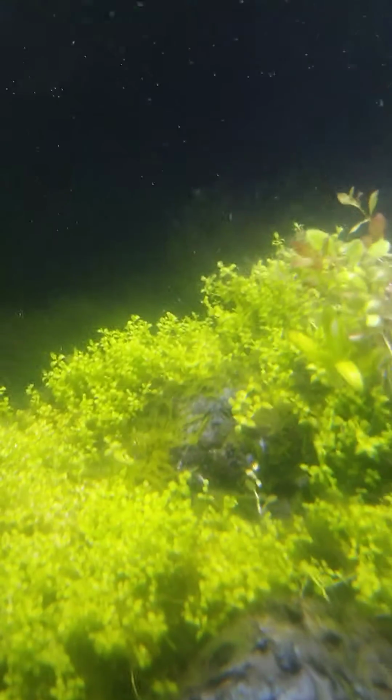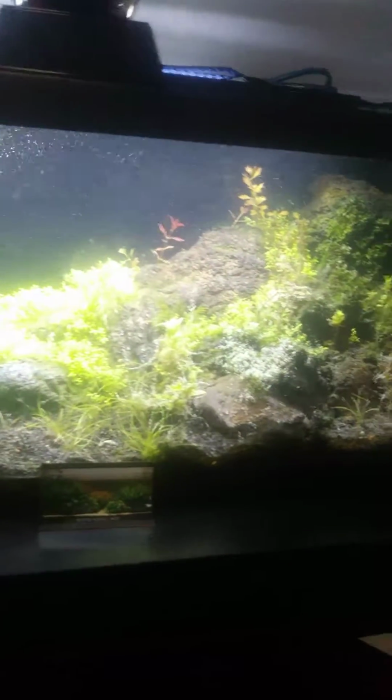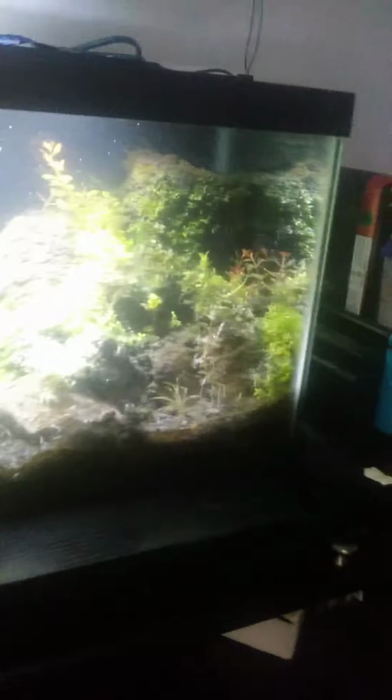You can see a little bit back there, covered with some mosses. But yeah, this is just some plain old black lava rock. Didn't cost me that much to get, as opposed to other rock. I think it actually suits this tank very well, especially with the black sand and the greens.